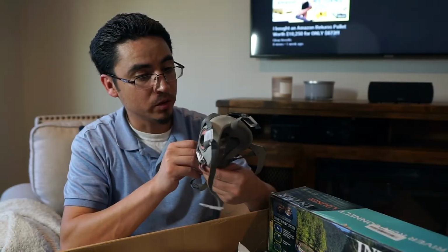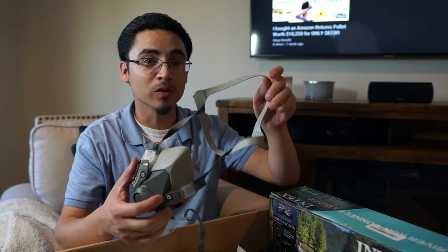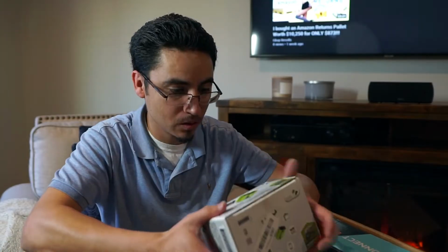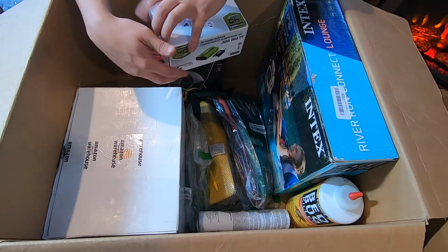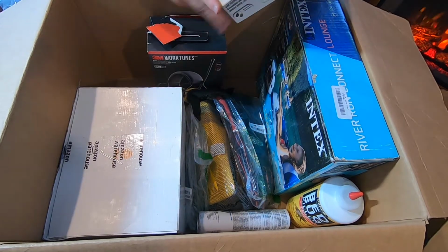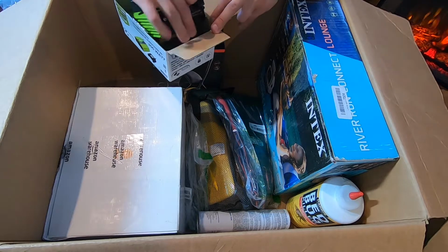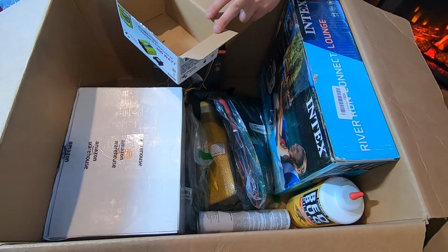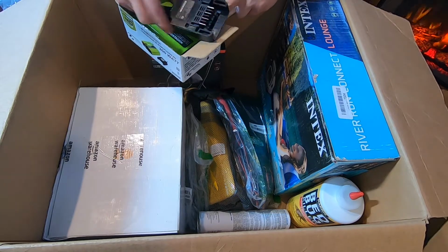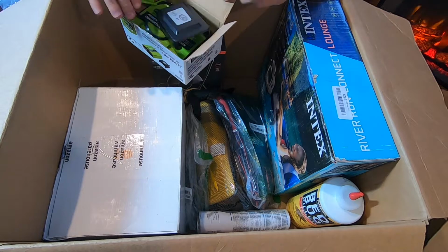Here's a respirator mask by 3M. I'll have to look at the specs and see if maybe this works for COVID-19. Okay, so a 300 watt power converter. This seems to be used. Not quite sure how much this might be worth. The other thing is, I don't know exactly how I would be able to test it.